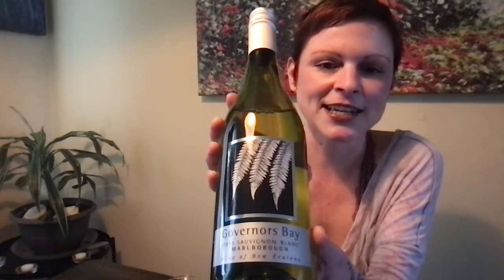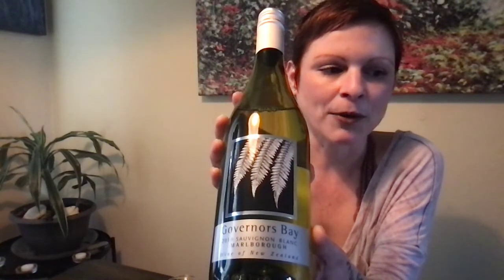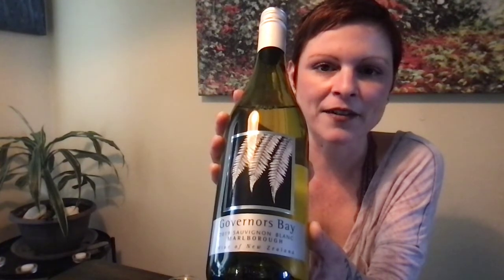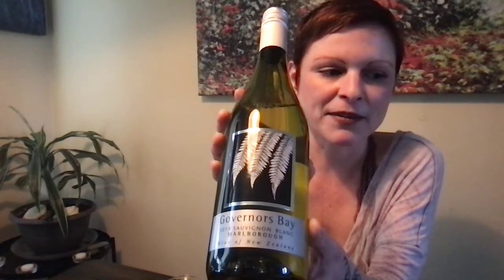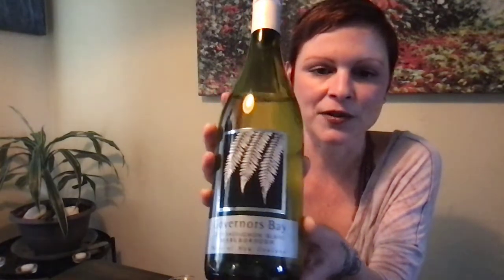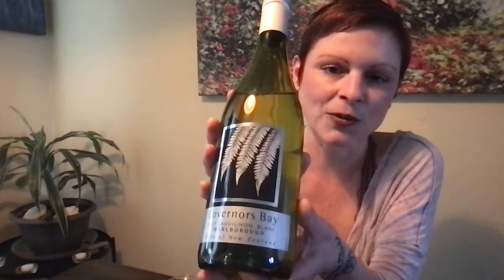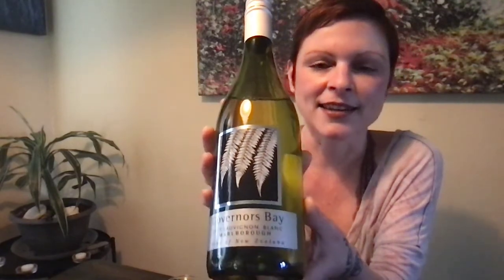It's a 2019 Governor's Bay from Marlborough, New Zealand, and it has a 12.5 ABV, so the total alcohol percentage for the wine. And then the price point at Total Wines and More is $10.99. So we'll go ahead and give this a try and see what we think.